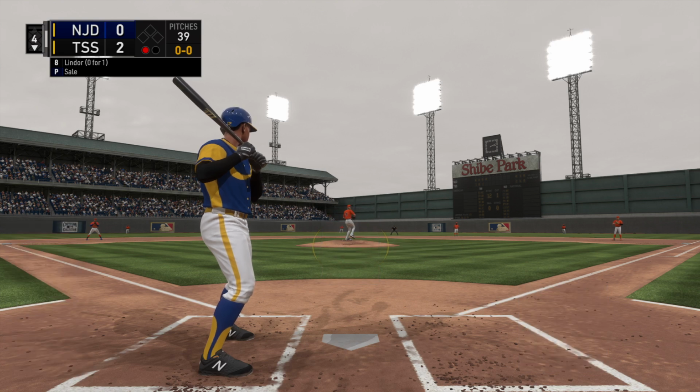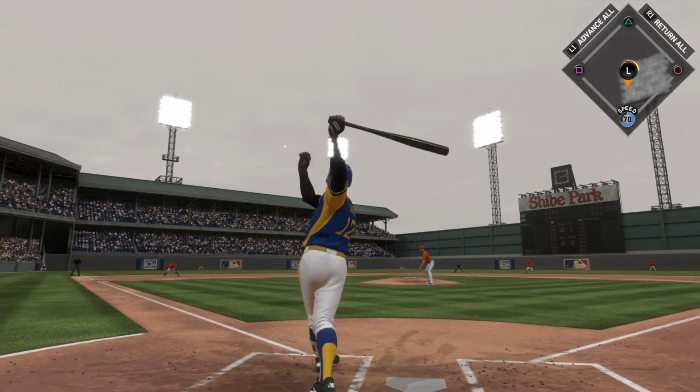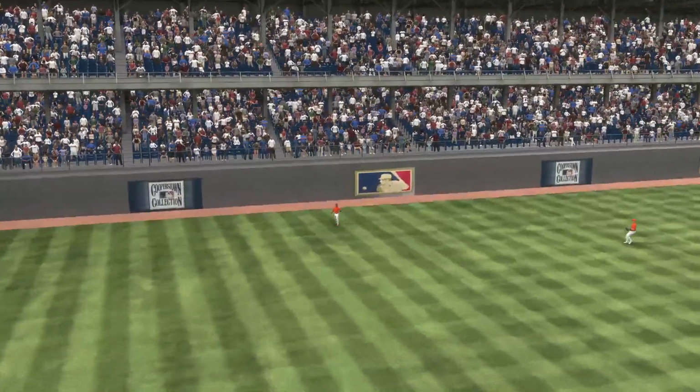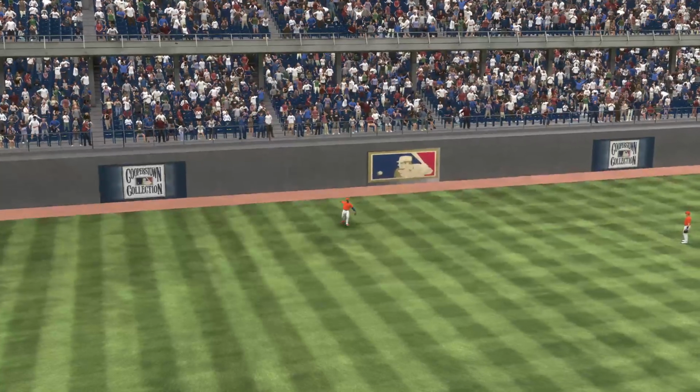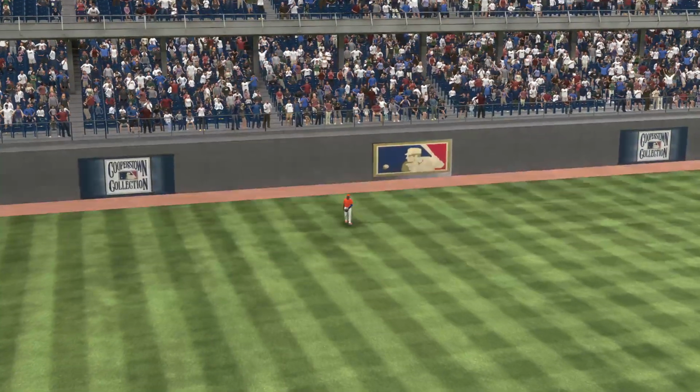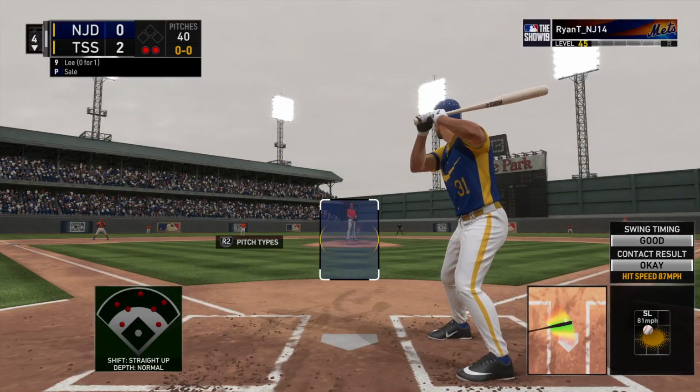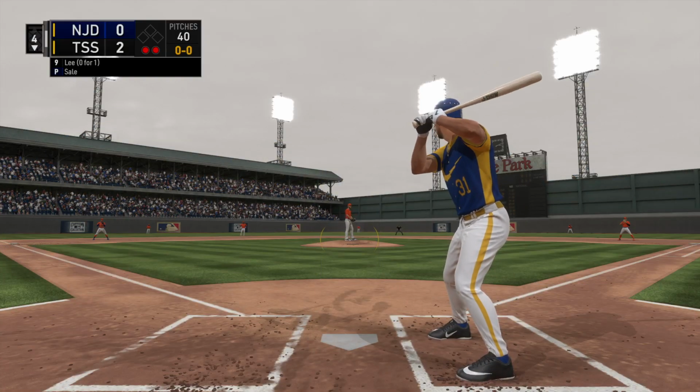Sale gets the sign. Here comes the first pitch. Lifted in the air out to left field. Ramirez moves over, and that's the second out of the inning. Next to hit will be the pitcher, Cliff Lee. He popped out in his first trip.